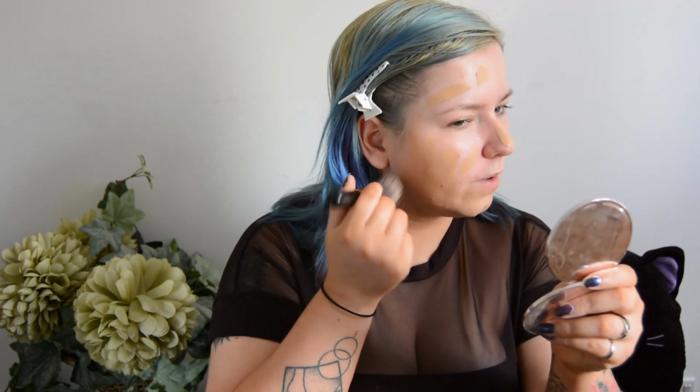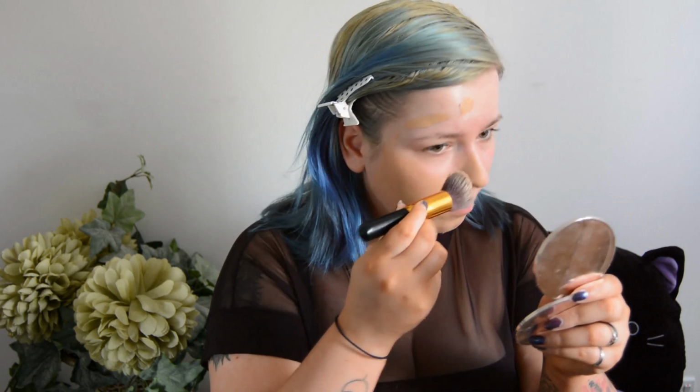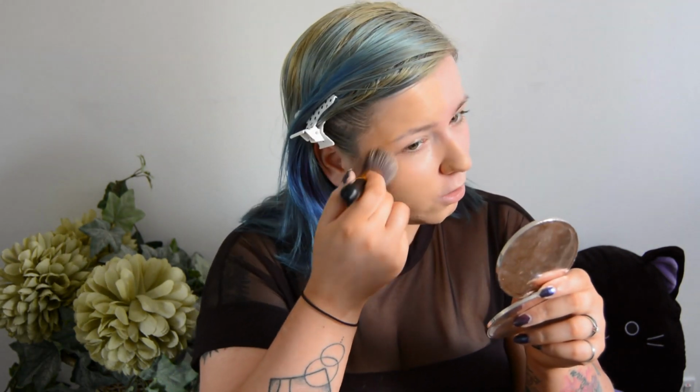So I'm just buffing this in first, and then I'll go back in with stippling motions to really blend it in. If you have any foundation brushes that you really like that aren't like £20, let me know in the comments because I am looking for a new foundation brush. Okay, on the nose it's hard to do a half and half thing, so I don't care if I go on the other side. I'm just going to dip in a little bit more on my hands so I can have some underneath my eyes, because I don't have a concealer either to match. I don't really see the point in buying a full new concealer because those last you for ages.